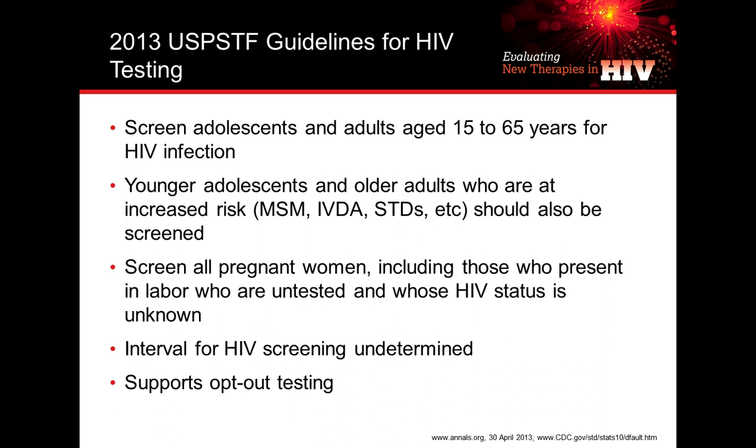All pregnant women in every circumstance should be tested for HIV during each pregnancy. Those who present very late in care, even during labor, should be tested at that time. And individuals who are at high risk for HIV, even if they've been tested earlier in their pregnancy, should be rescreened towards the end of their pregnancy.